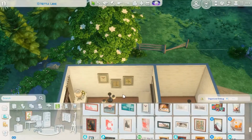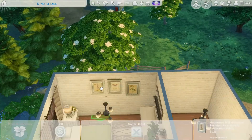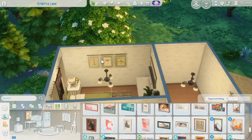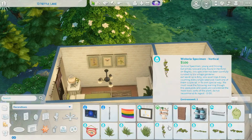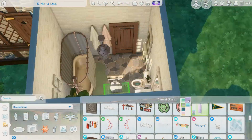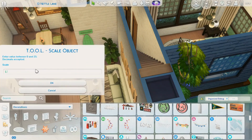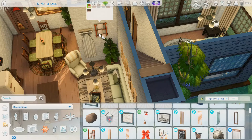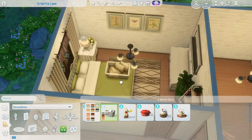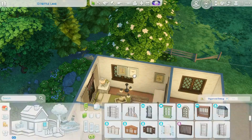Now I'm just figuring out what I want to put on this other wall, and in the end I do add an extra window because why not? I thought it filled up the space nicely, but for now I'm just experimenting with some paintings and stuff. And then I found this ironing board that I really wanted to use, but I didn't know where, so I ended up just putting it downstairs in the living room. I got a little sidetracked there. I just got distracted.